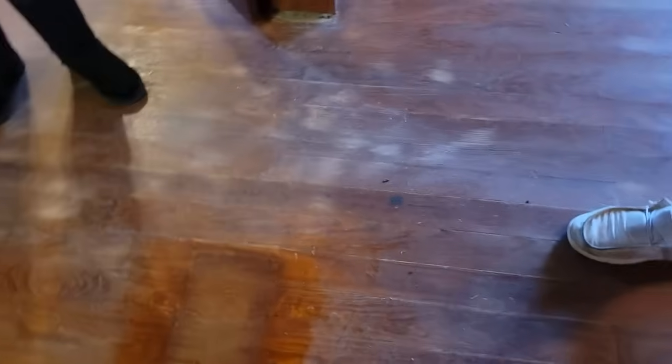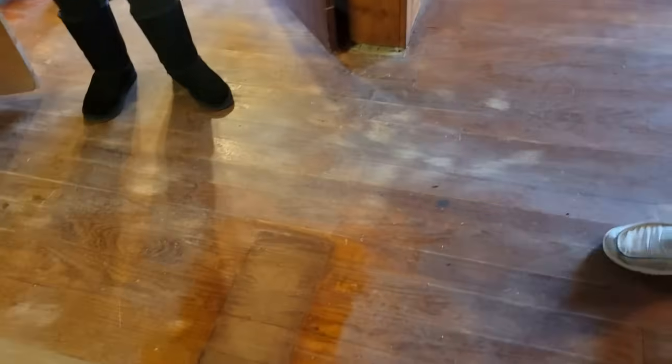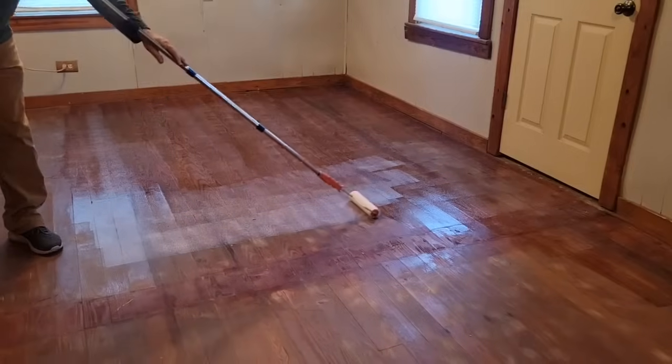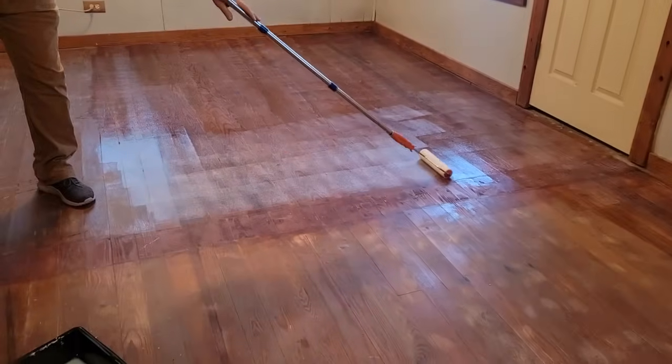Okay. Yeah, I think that looks way better than that red. Definitely a lot better. I mean, it's still browner. The color on this floor is more orange. You know, if you're over here Tuesday, you throw an extra coat on it or something. Yeah. At least it's got a base one.